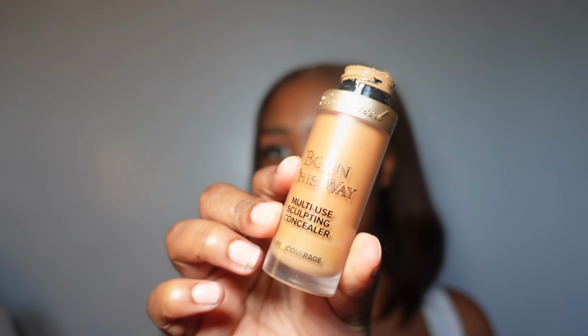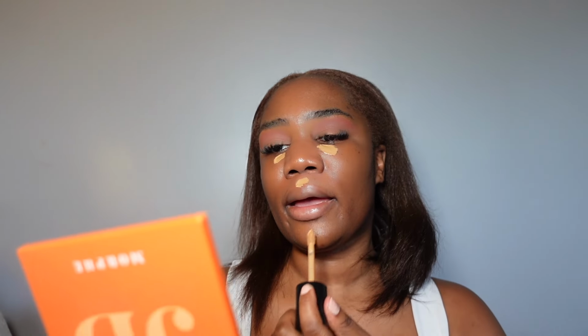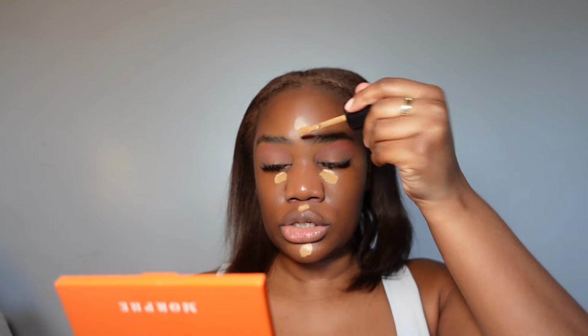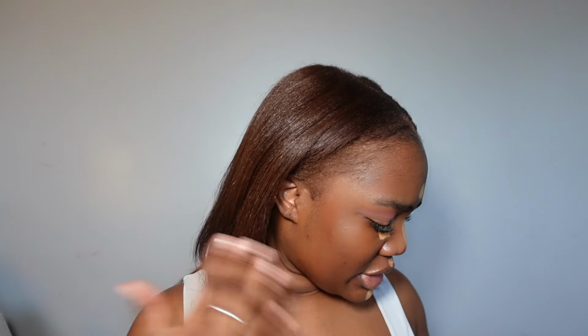I like that. I have also been underpainting. So I'm going in with the Too Faced Born This Way concealer again, but this time in the shade Warm Sand, the lightest shade that I've got. And I just literally do what I would normally do if I had foundation on and everything like that.